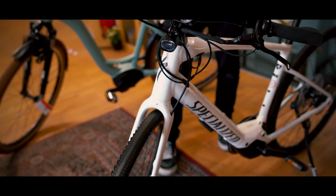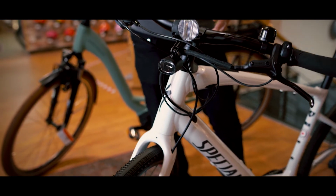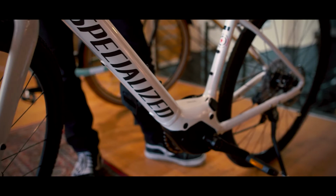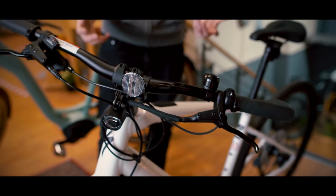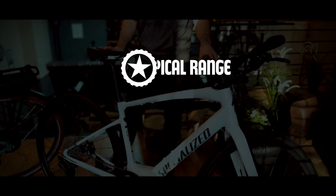So it's done away with the display, and you've got an integrated battery in it. So it's a cleaner setup, and the bike itself is lighter, it's faster, it's sportier. It'll allow you to cover more distance, maybe at the sacrifice of a bit of comfort, but it's mostly to do with what you're wanting to get out of the bike.